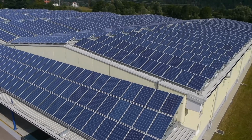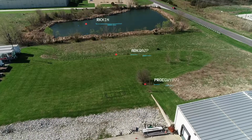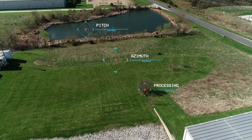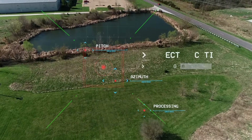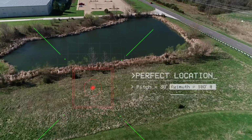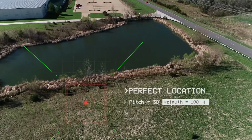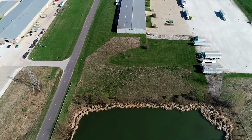Roof mounts are good, however, roofs, just like anything else, eventually need to be replaced. With these panels being the longevity of life that they have, you really would like to put them somewhere where you don't have to move them ever again. Not only that, but on a ground mount, you always position a ground mount at a 30-degree pitch and a 180-degree azimuth. So that is the sweet spot for solar in our area versus a roof mount when you can't always control those factors. So production values are always higher on a ground mount.